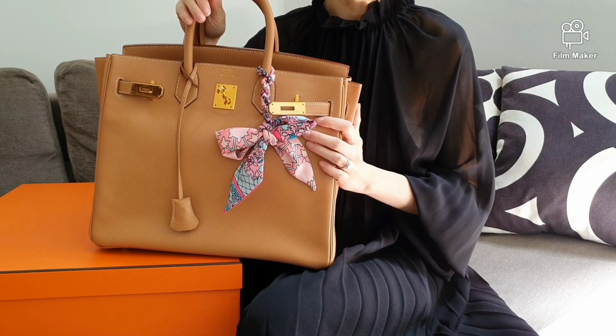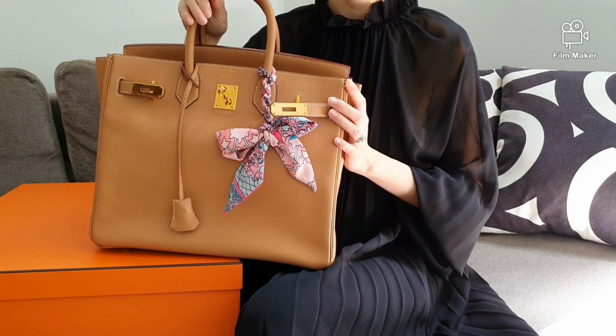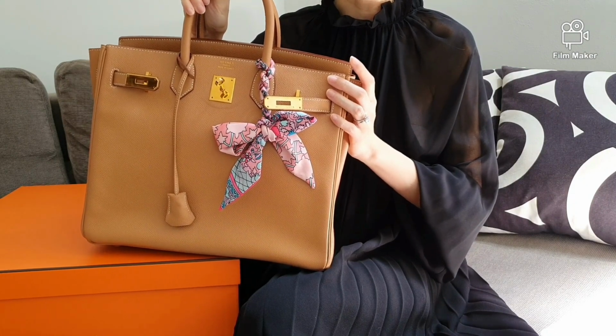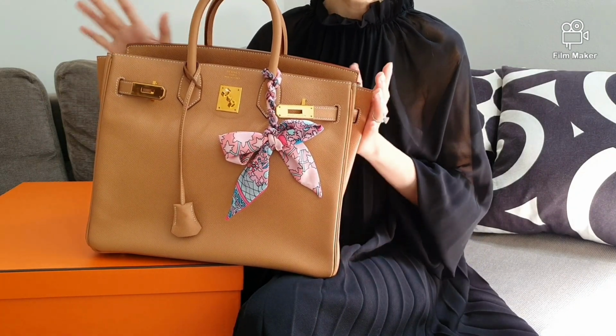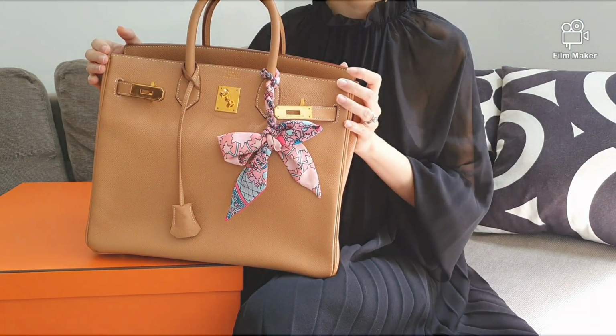This is important in Hermes history because the making of the Kelly and the Birkin, which we see today, were based on the details of the HAC. And you will see how similar it is when I do the comparison in a short while. The HAC bag is not as easy to find today because it is limited in supply and the demand is as high as the Birkin bag.